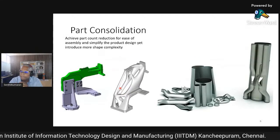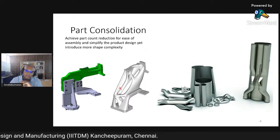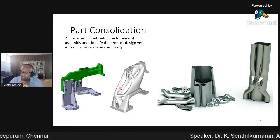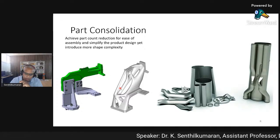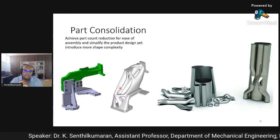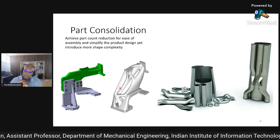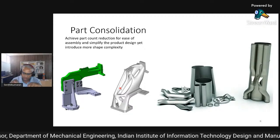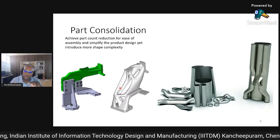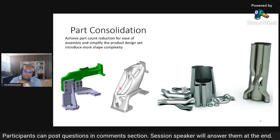Let's just look at a few technologies and tools in design for additive manufacturing that come to the rescue of the designers, right? So part consolidation is, as I already told, the ability of the designers to combine multiple parts, to combine functions, and to cut down the assembly cost. Because when you are doing an assembly, let's say you are sorting and then orienting and then placing, it takes a lot of time. Sometimes if you can avoid this assembly altogether, your cost can come down.